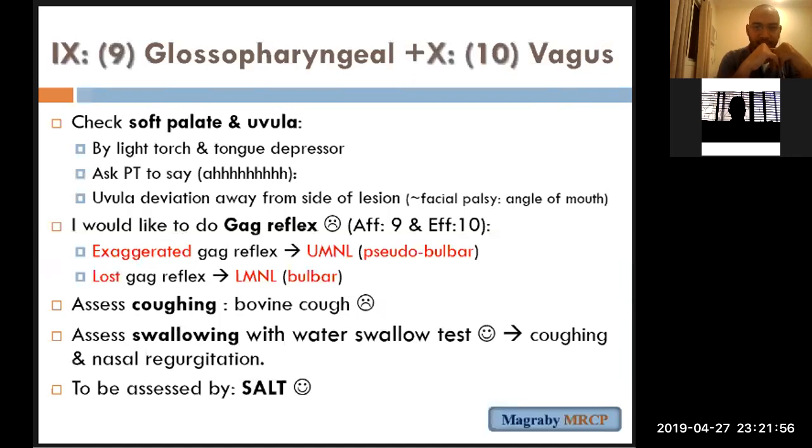Here's the uvula deviation. It will be like this. If this part is weak, it cannot stretch the soft palate up. So this left side is weak, and the uvula is deviated to the right side. So the uvula deviates away from the side of the lesion. The lesion is here on the left side with weakness, but the uvula is deviated to the right side.